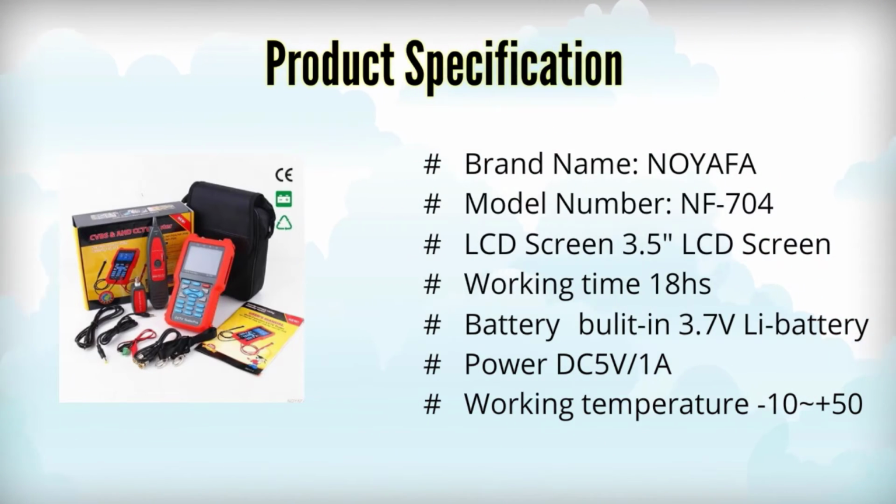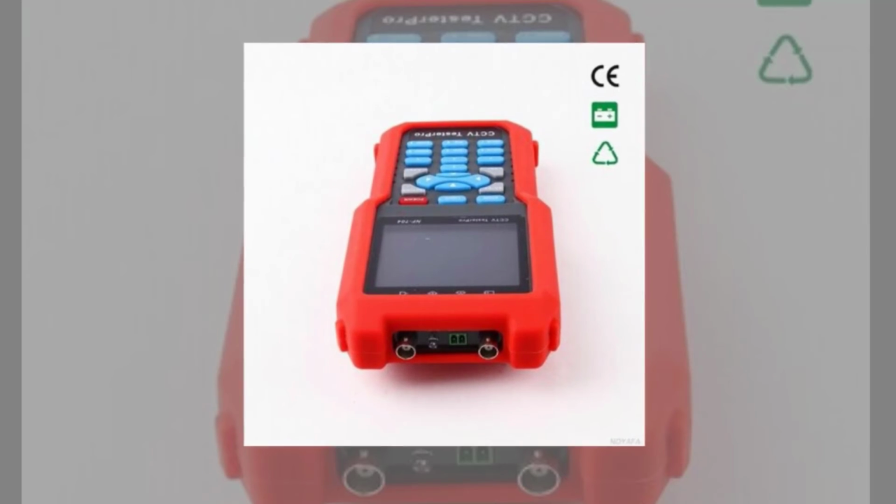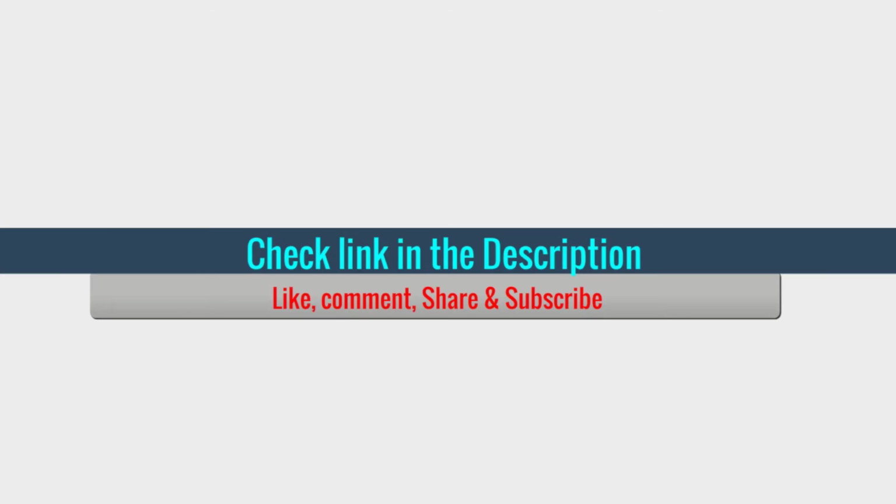Digital multimeter, voltage, current, resistance and capacitance can be tested, continuity testing, diode testing. Check open, short, cross reverse wire map for RJ45 and BNC cable.